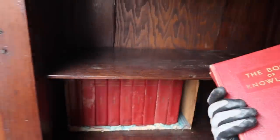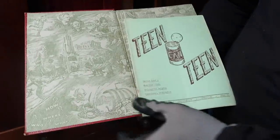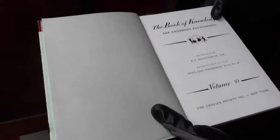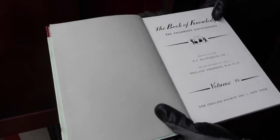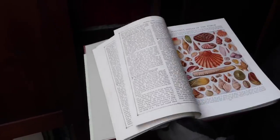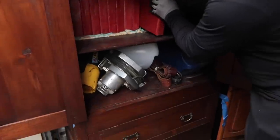All right, here you go, Mom. The Book of Knowledge. See a date? It says Editor-in-Chief 1910 to 1940. Holland Thomas. They just smell old. I think it's just everything, like worldly. Do they smell old? Well, they do to me. Do they smell it to you guys? They agree with me. They actually do smell really old.